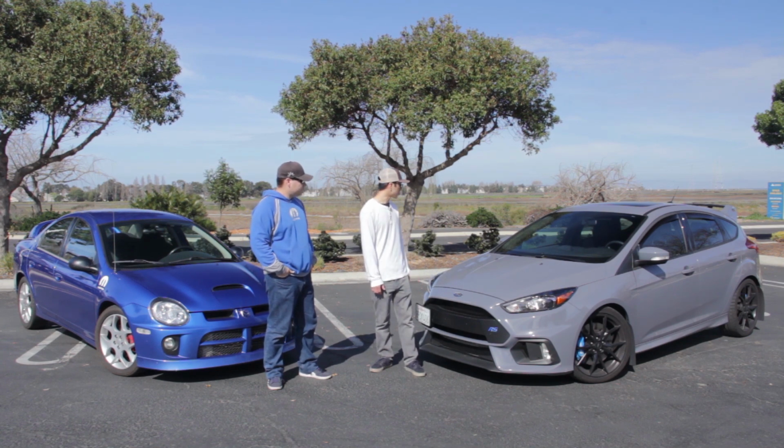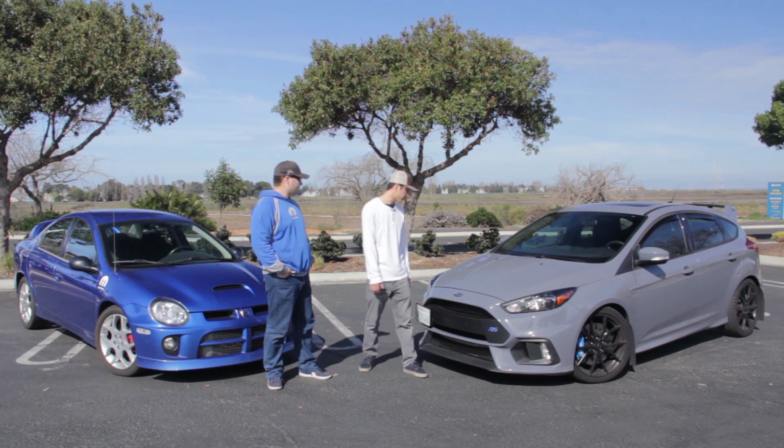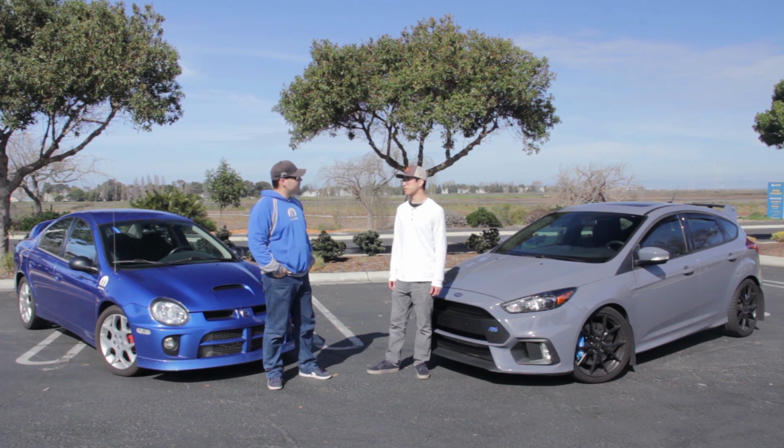Yeah, it's a lot of fun straight out of the box. It's all bone stock, as you see here, pretty much, except for a few aesthetic things. The all-wheel drive system's pretty neat. It's got a couple different modes. There's a sport mode, a track mode, and a drift mode.